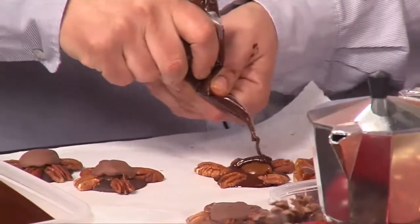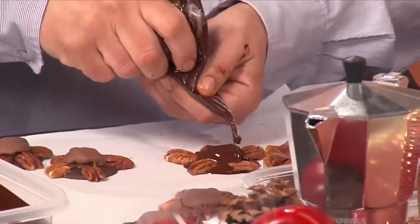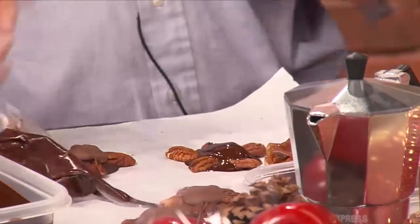So normally I'd let this set completely before I put the caramel in there. But in this case, in the interest of time, and then you cover the caramel with more chocolate, and that protects the caramel. Particularly, tempered chocolate, aside from the taste benefits, just tastes better.